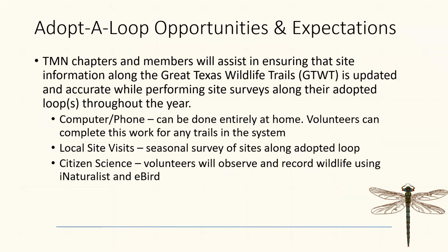Another part of the project is the local site visits. These are in-person visits to each of the sites on your adopted loops. We ask a few things of those site visits, such as making sure that those roadside signs are still posted and in decent visible condition. A lot of those signs are 15, 20 years old, so you can imagine what they look like after Texas weather beating on them for that long.